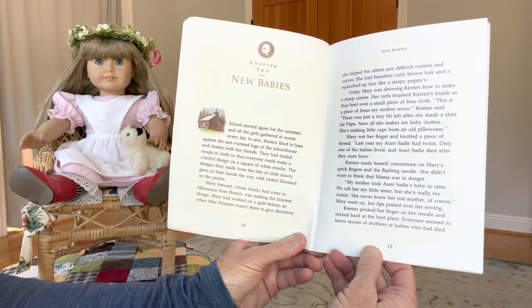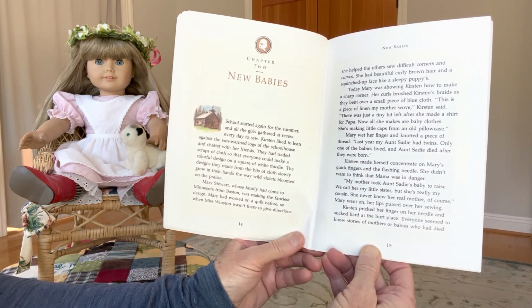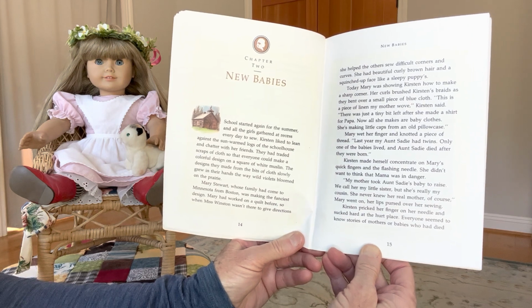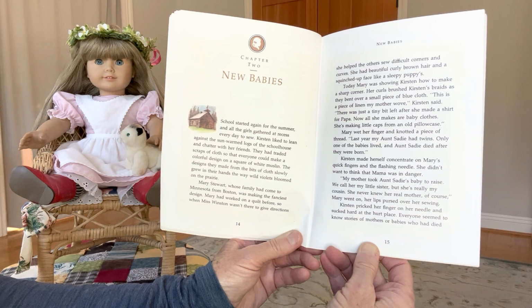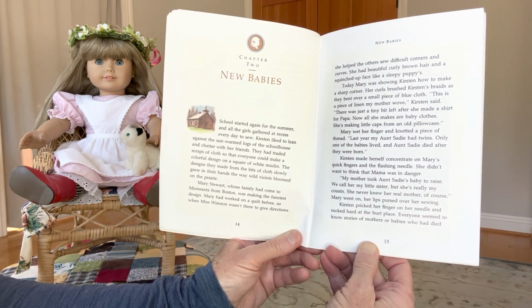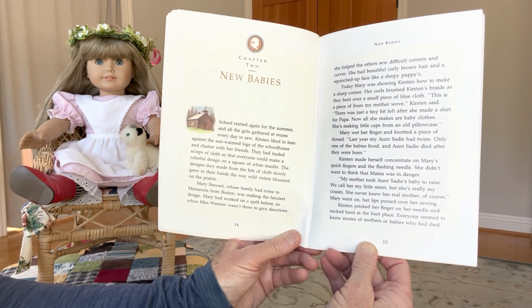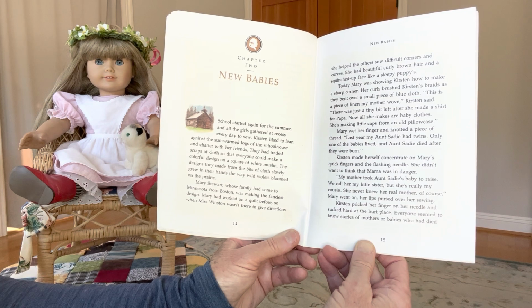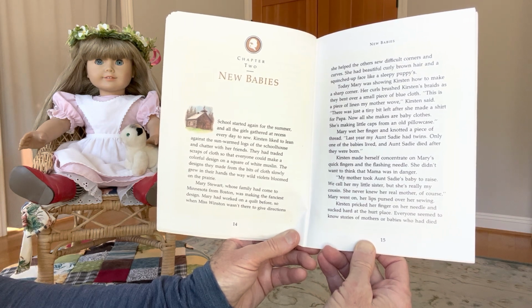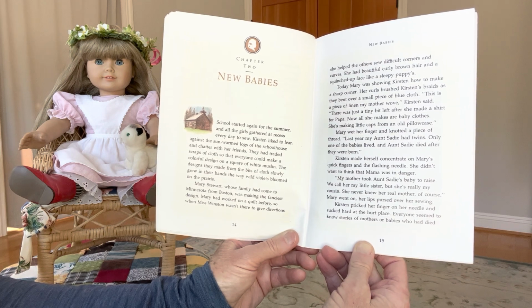School started again for the summer, and all the girls gathered at recess every day to sew. Kirsten liked to lean against the sun-warmed logs of the schoolhouse and chatter with her friends. They had traded scraps of cloth so that everyone could make a colorful design on the square of white muslin. The designs they made from the bits of cloth slowly grew in their hands the way wild violets bloomed on the prairie.